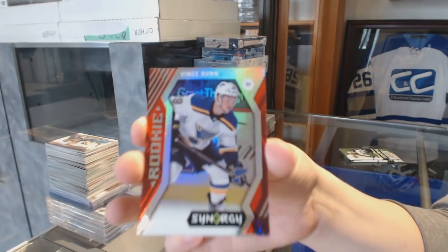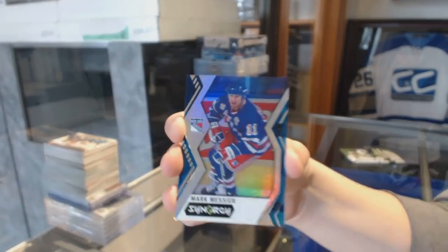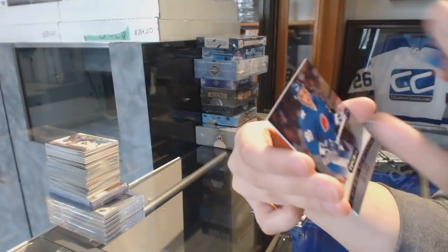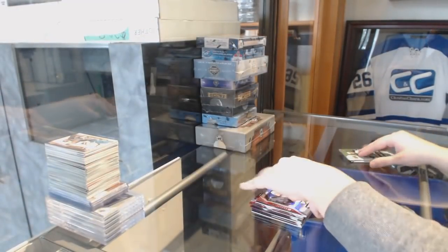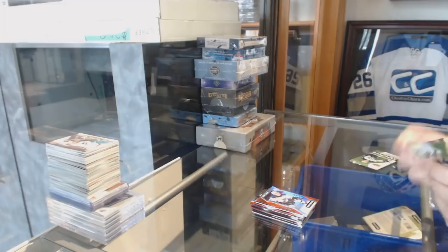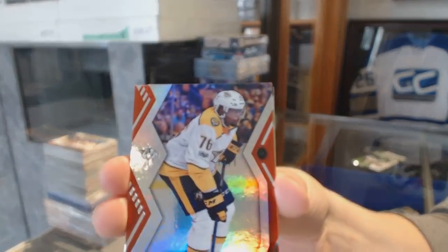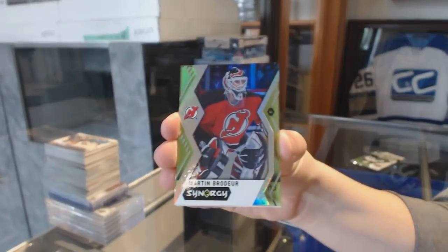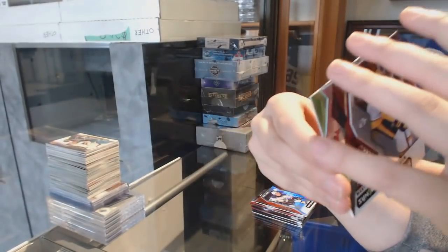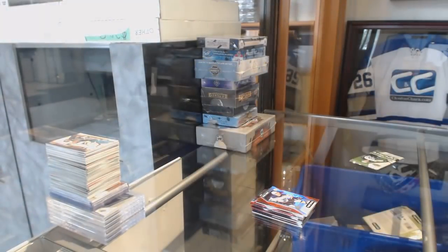Rookie for the Blues, Vince Dunn. Mark Messier, New York Rangers, Blue. And a career spanning Colorado and Colorado, Joe Sakic, I guess technically Quebec and Colorado. We have got a red for the Predators, P.K. Subban. Green of Marty Brodeur for the New Jersey Devils. And Noteworthy Newcomers for the Bruins, Anders Bjork.